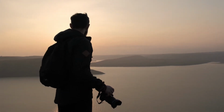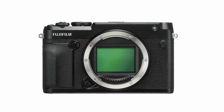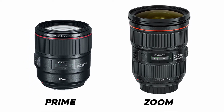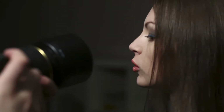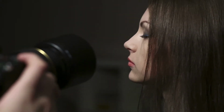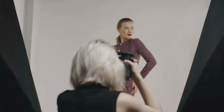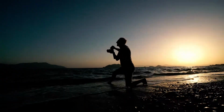landscapes. But lenses can also be separated by other factors such as lens mount, sensor format, and whether it's a prime or a zoom. Now, we'll get into primes versus zooms in a second. When you're looking for a lens, you usually have the focal length in mind first and then decide whether it works as a prime or a zoom. So for example, if you're shooting portraits and you know you want to mainly shoot with an 85 millimeter because of the look, then buying an 85 millimeter prime makes total sense.